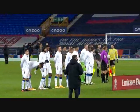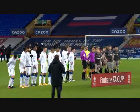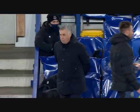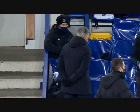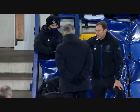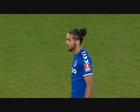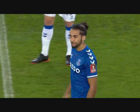And the team sees Carlo Ancelotti make 5 changes from the 2-1 win last time out at Wolves. Robin Olsen is in goal tonight. Seamus Coleman returns to skipper the side from right back. Andre Gomes is in midfield. Richarlison is also fit and starts, as does Dominic Calvert-Lewin, Everton's leading goal scorer, and he was the man who got both goals in the 2-0 win over Sheffield Wednesday in that League Cup victory last season.